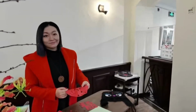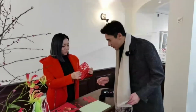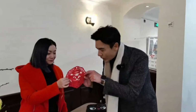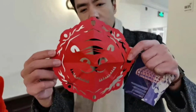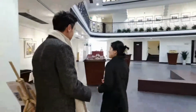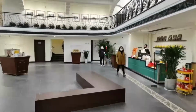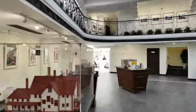We have a beautiful artist making these paper cutting masterpieces. It's another exhibition that we cooperate with. Window decoration. Because we're in the year of the tiger, don't you want to put this on your window as well? Wow. Thank you so much. This exhibition is one we cooperated on with National Intangible Cultural Heritage. Paper cutting is also one of our intangible cultural heritage.